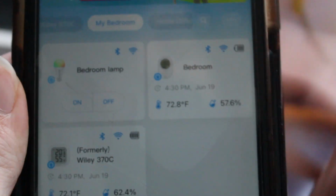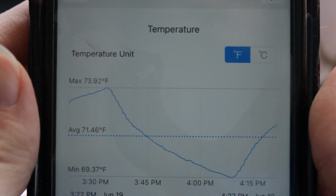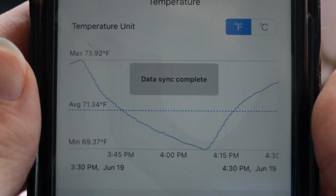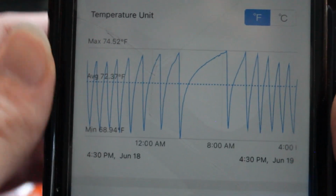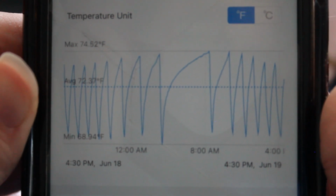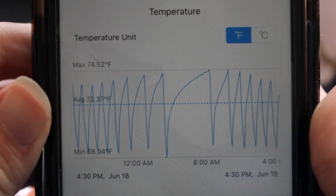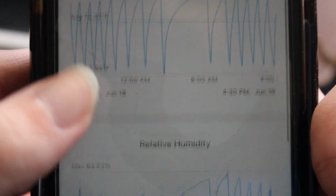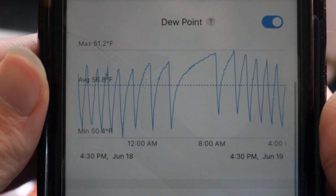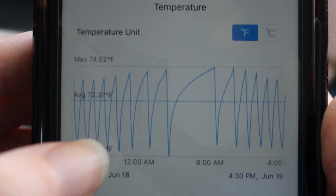And, of course, in the bedroom. This won't take long to load at all because I have the Wi-Fi models in my bedroom. There is the 24-hour history of the temperature, and look at how spiky it is. It's very up and down because the air conditioner is frequently running. Same thing with the humidity and dew point, and look at how much lower the dew point in my bedroom is compared to everywhere else. So, yeah. That is that.